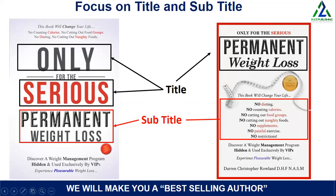Next time he got it designed. So permanent weight loss became prominent, and the subtitle. And again, we ran into a problem with Amazon because they said that these are unrealistic claims. Although this is an ebook cover, so we can change an ebook cover after publishing the book, you cannot change it for paperback. That's why it becomes more important that you have a very thorough understanding of cover design.